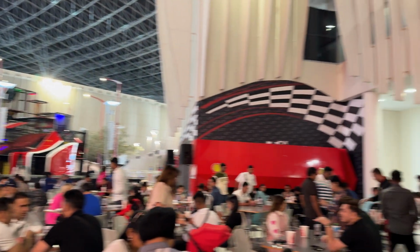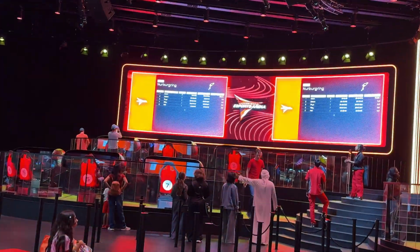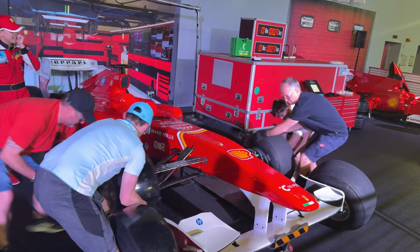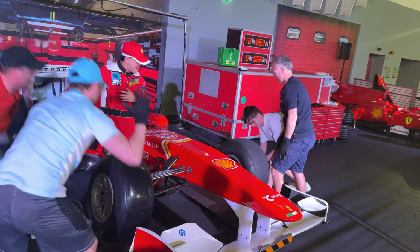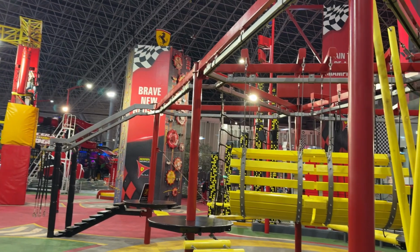If you don't want to ride a roller coaster after food, then there are plenty of interactive zones that are kinder on the stomach, from a variety of racing simulators where you can compete for top place. If you're the competitive type, then you'll also love the pit stop attraction where you can change the tyre of an F1 car and see if you can beat the professionals. These attractions are for 140 centimetres and 150 centimetres and over.